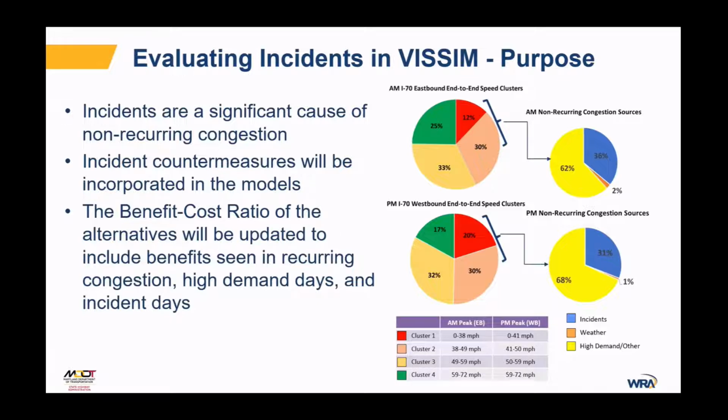So when we do model the incidents, we're going to model incident countermeasures to determine specific benefits that the roadway will see during incidents. By the time it's all said and done, we will have quantifiable benefits shown on recurring congestion days, high demand days, and incident days. And because we did the cluster analysis, we know exactly how often each of these conditions occur. So we can tell you exactly on what days you're going to get this benefit versus this benefit versus this benefit. That was really helpful for the client.